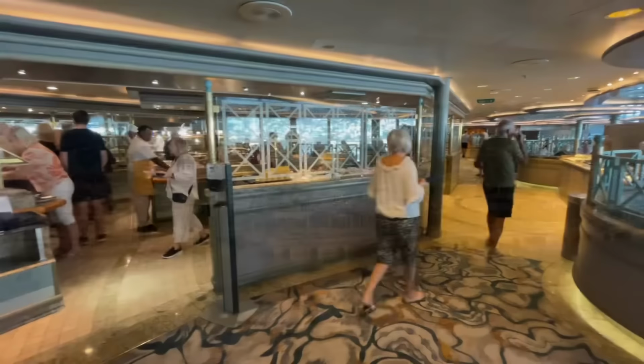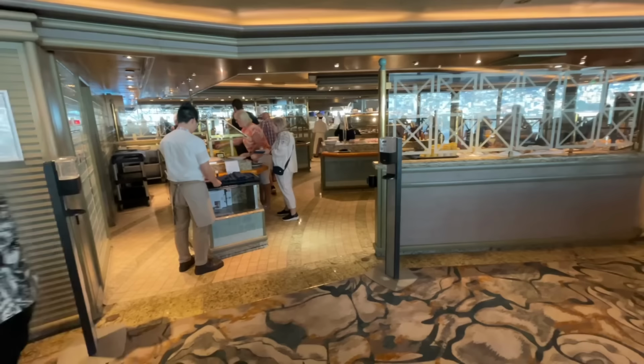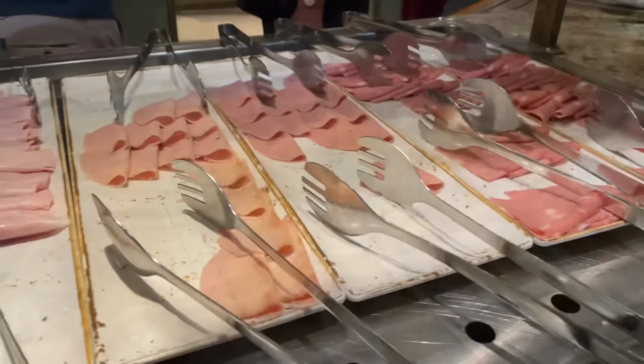Alrighty, Matthew is heading into the buffet for breakfast number 2. Me, I'm a good boy. No second breakfast for me today. We'll have a peep though, we'll see what they got. Lots of cakes, pastries, buns, cold cuts and cheese.